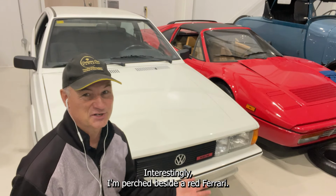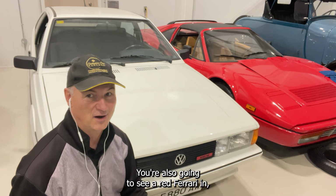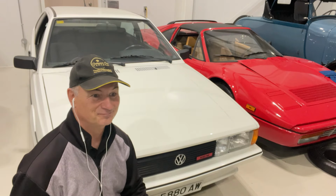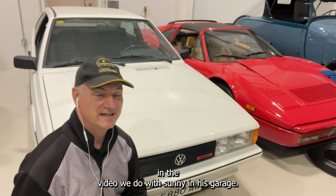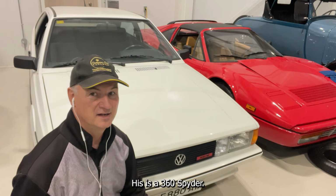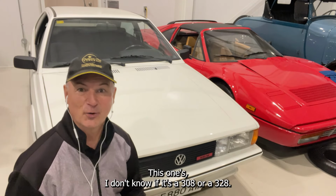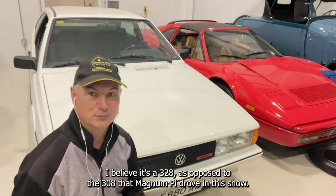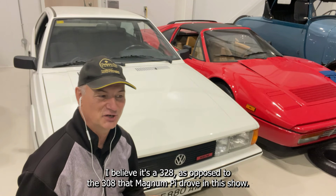Interestingly, I'm perched beside a red Ferrari. You're also going to see a red Ferrari in the video we do with Sonny in his garage. His is a 360 Spider. This one, I don't know if it's a 308 or a 328. I believe it's a 328, as opposed to the 308 that Magnum PI drove in the show.